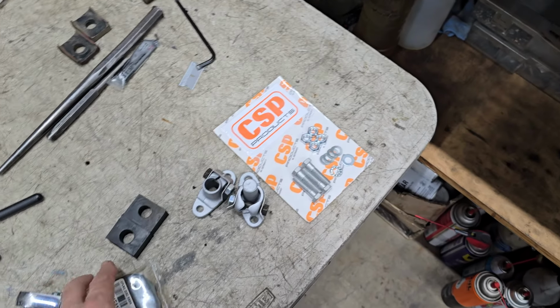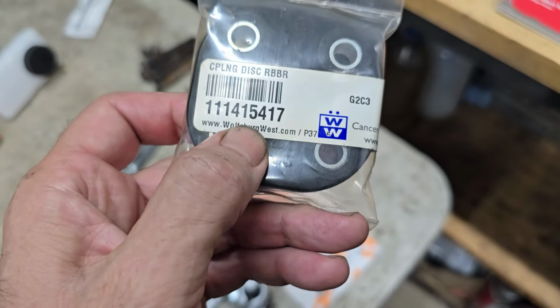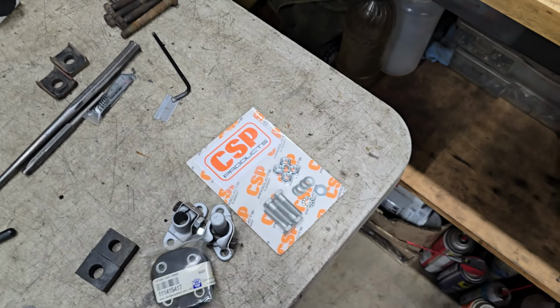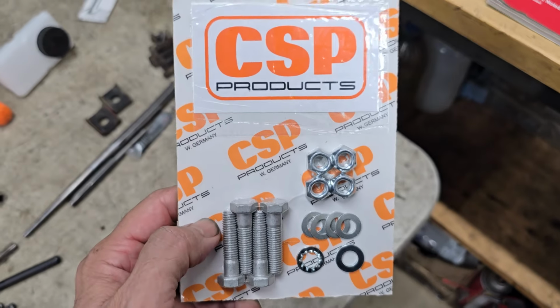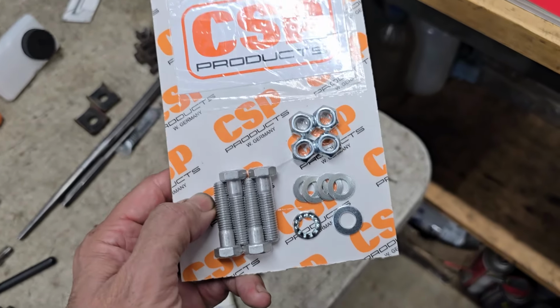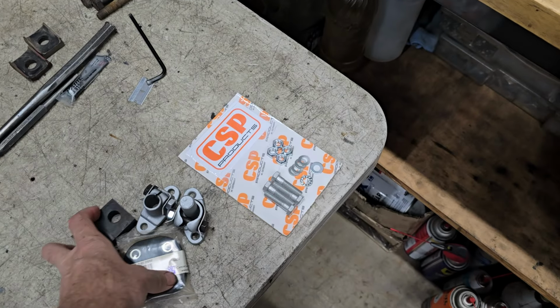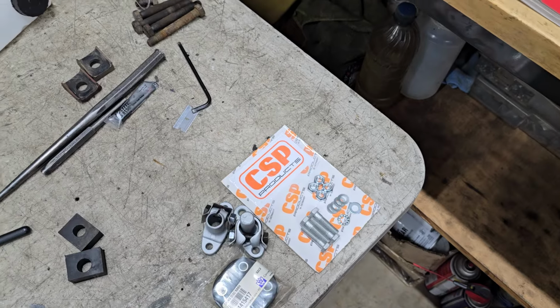And then while I was out at Wolfsburg West, I picked up one of their very high quality rubber coupling discs here. And then usually on those, we just put in new hardware, and CSP makes a really nice hardware set that Wolfsburg West sells. So we'll be using that. So this stuff here pretty much puts the steering together.